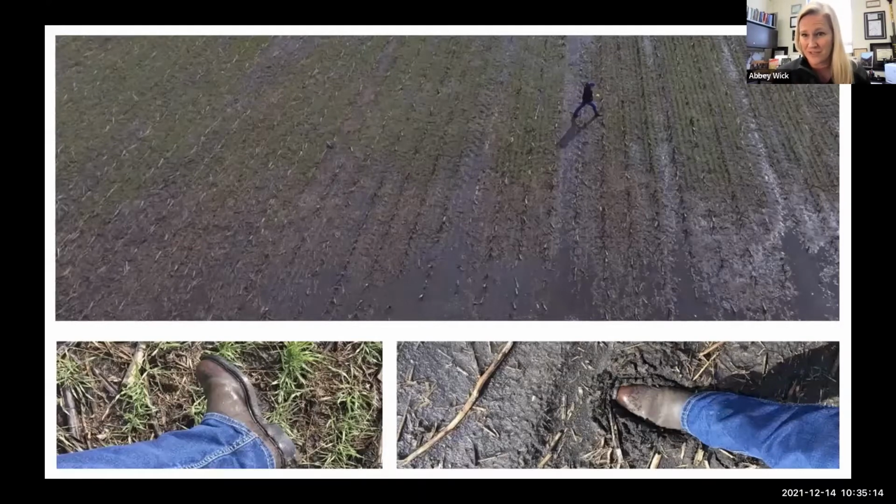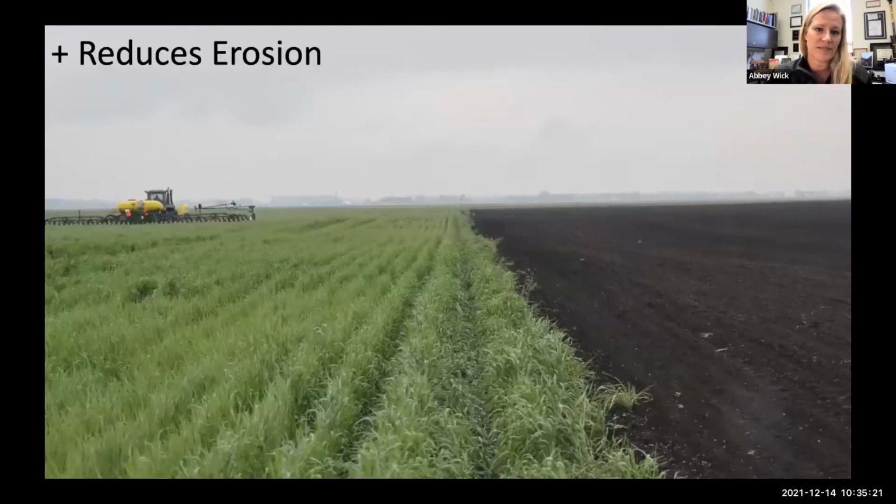So I want to show you just examples of these practices working and the benefits to them as we go through this. So as you're managing moisture, when you have too much moisture like we have in the spring, you also have that cover, which is adding the benefit of reducing erosion. So this field, not only is he getting in there to plant in a timely manner, he's also kept that field protected from erosion in this case.